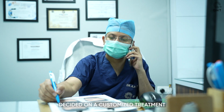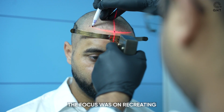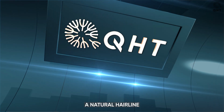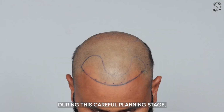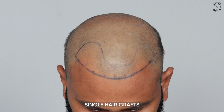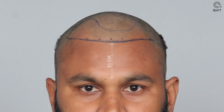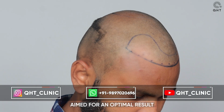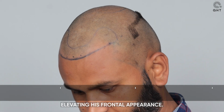Our expert doctor decided on a customized treatment plan tailored for him. The focus was on recreating a natural hairline that would complement his facial features. During this careful planning stage, we chose to use thin, single hair grafts at the hairline zone, keeping it precisely 7.1 cm from the glabella point. This meticulous approach aimed for an optimal result that would age gracefully, elevating his frontal appearance.